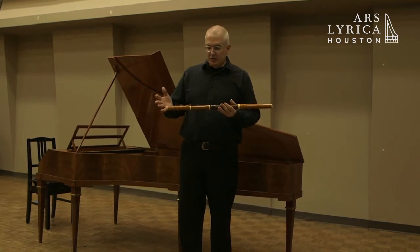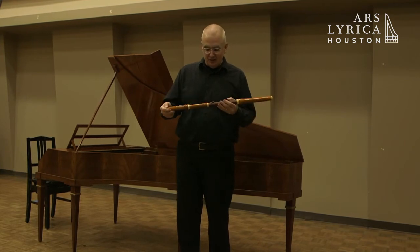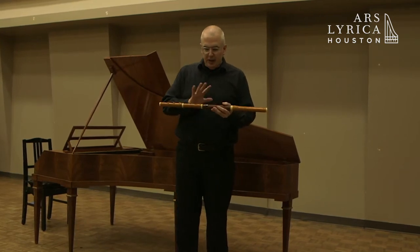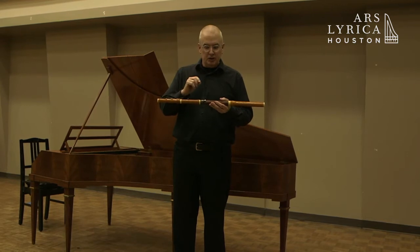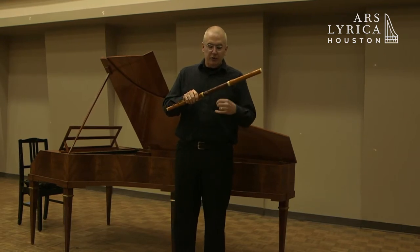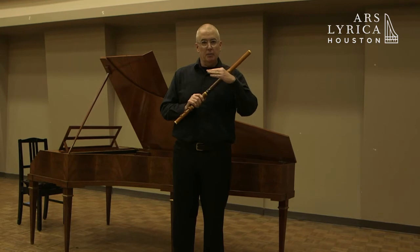But as the century went on, some flute makers, I guess because of the desires of certain players and maybe certain composers, started adding keys to the instrument, basically to do two things. One, to make notes that would ordinarily be on the soft side a little louder. But it also, for the musicians out there, made certain slurs much easier to do.